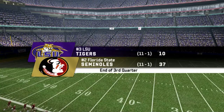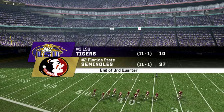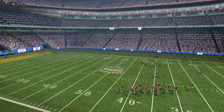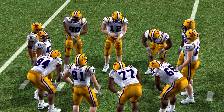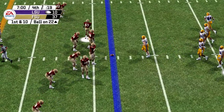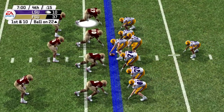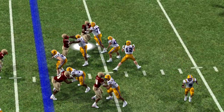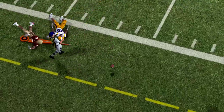Fourth quarter. This one is well in hand. With the score, Florida State 37, LSU 10. First and 10. Ball on the 22. High formation here. Baker set to go to the air. He's going left. It's deflected.